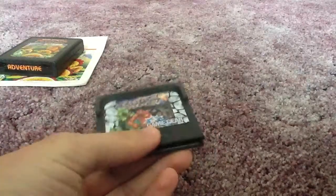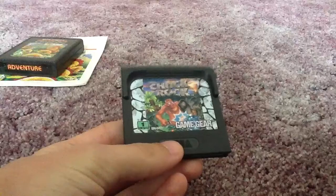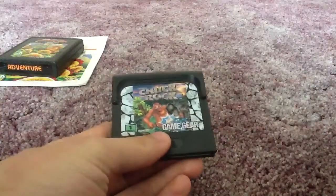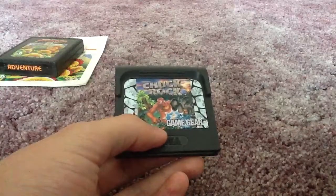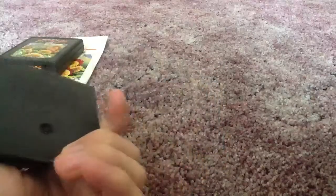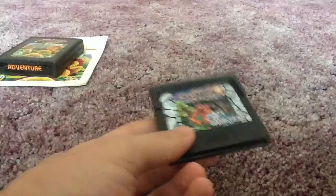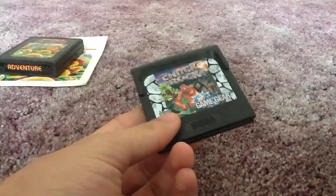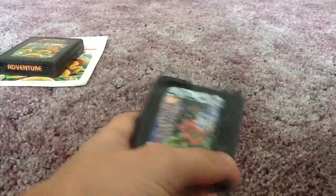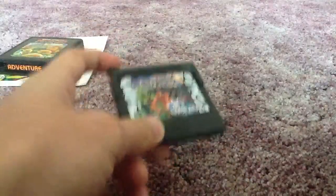I actually haven't had time to test this yet. I just got this yesterday. But it looks like a kind of Pocky and Rocky side scroller from the label. I just picked this up because I didn't have it in my collection, so I don't know if it's what it actually is. But I didn't have it, so I decided to get it. It looks in pretty good shape though, so it should work.